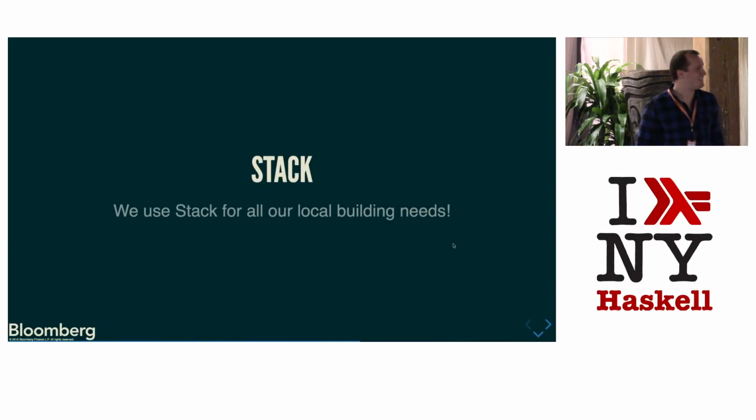So that was basically how we're using Hackage and the things that we've run into. But we also use Stack for our local building needs, as I mentioned earlier.